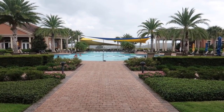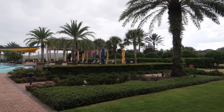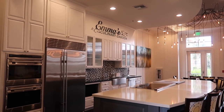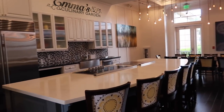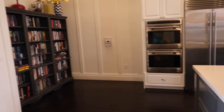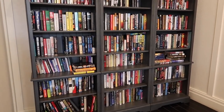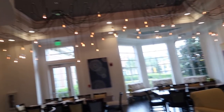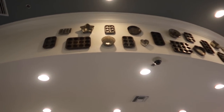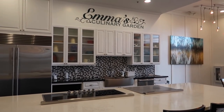Yeah, this is the pool area. So this is the kitchen where you can come in and take cooking lessons. Oh, there's the library right here. You can take a book. But it's super cute in here. This is my favorite part up there with all the pots and pans. It's called Emma's Culinary Garden.